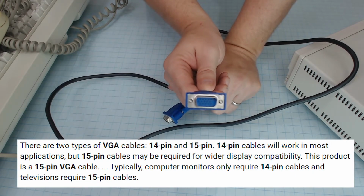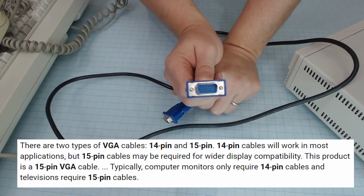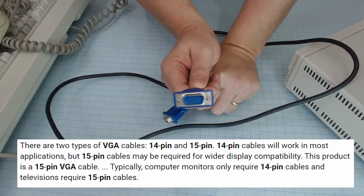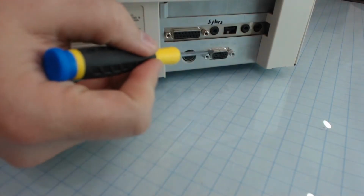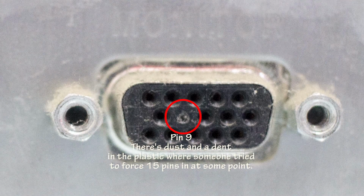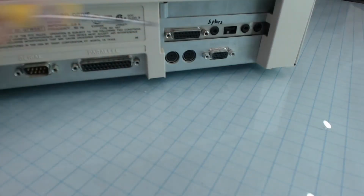Now, pin number 9 is not in use even on this cable, but it's there. On the Tandy computer, they removed the hole that this would fit into, preventing this from connecting. Let me show you what I mean. See here, right in the middle of those pins, there's a solid portion. That's where they didn't put the hole in. There's no reason to not put it there, but they didn't.